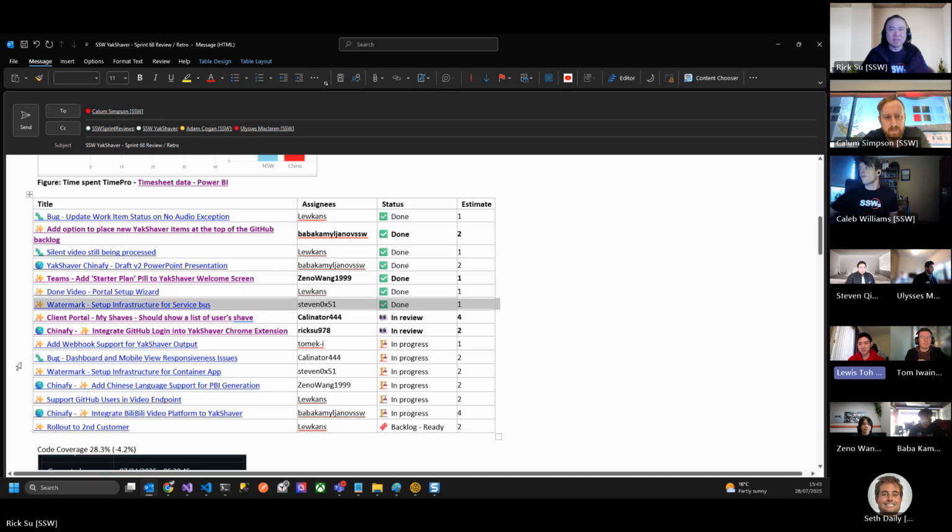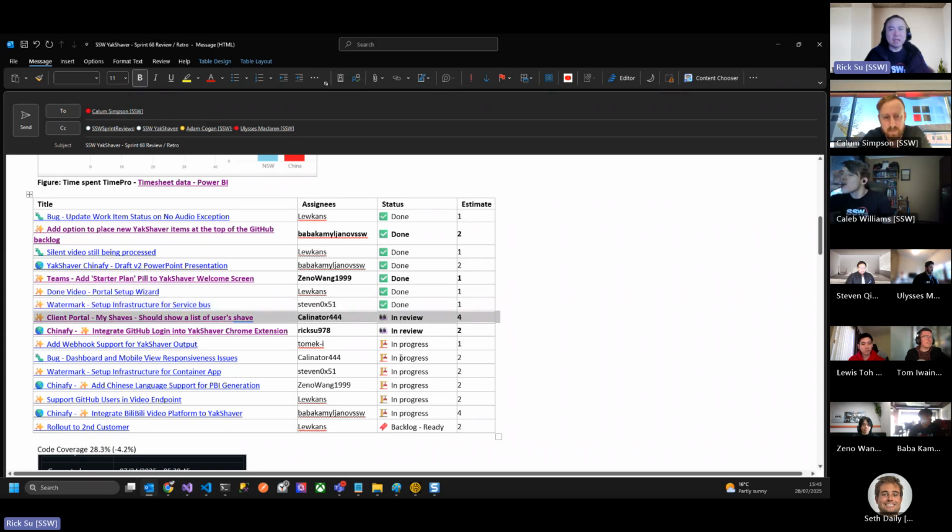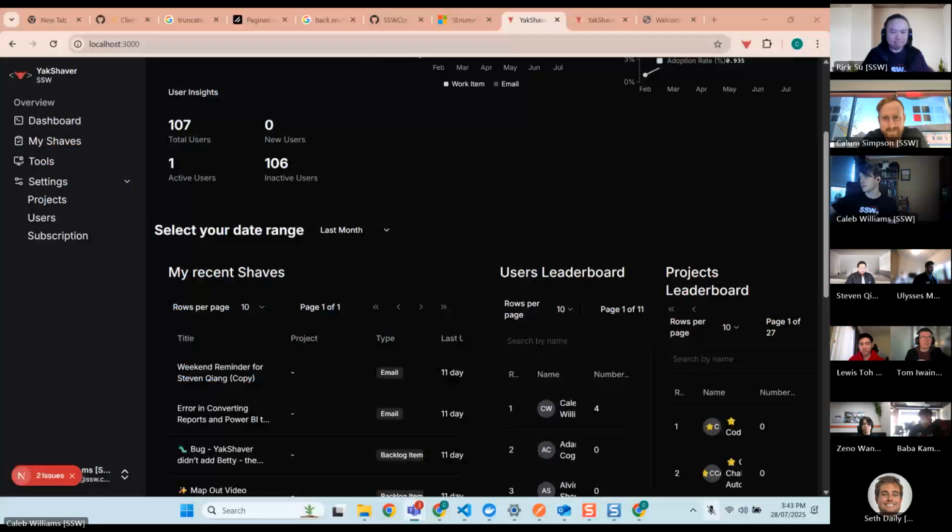Right. Stephen has done a little bit of infrastructure for the service bus, so that's a prerequisite for watermark. Next, Caleb has something to show us. Caleb, take it away. You're muted.